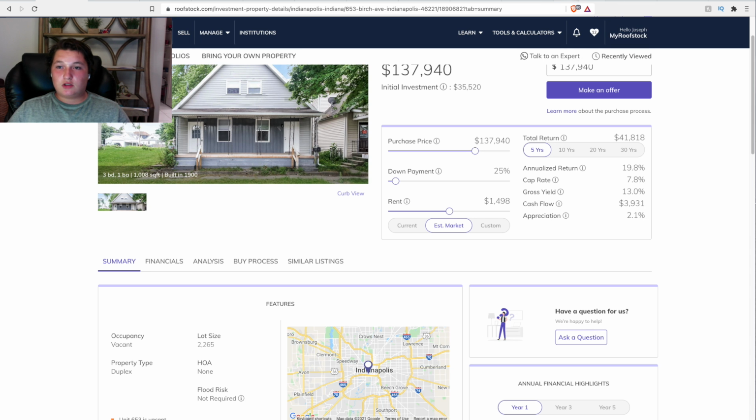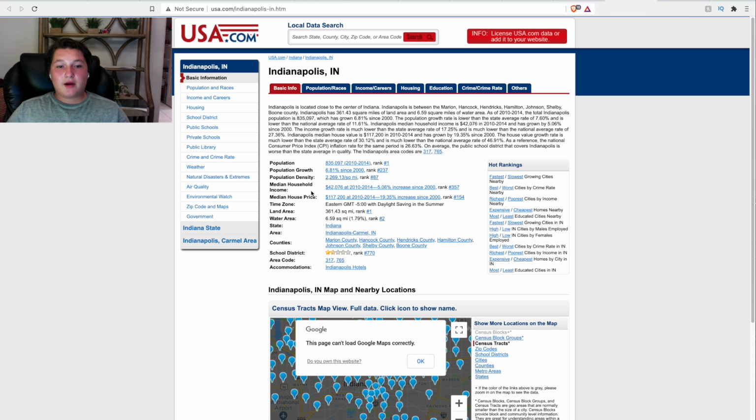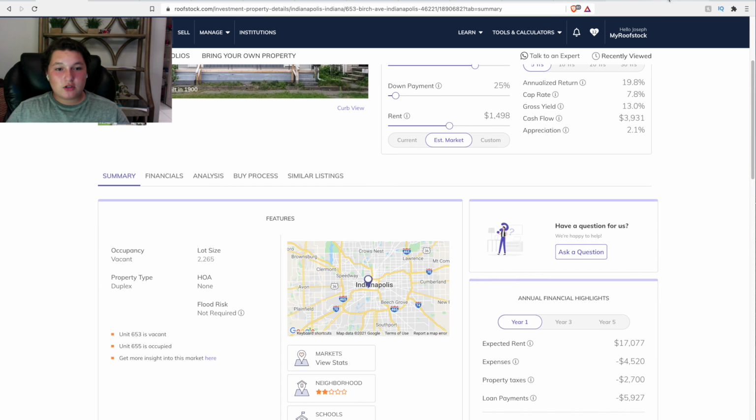And we can go check out what the area is. The population is 800,000 as of the 2014 census. The highest rank, I don't know of what. Population growth is at a 6% increase since 2000. And the median household income is at 42,000. Median household price is 117,000. And that is a bit lower than the price of the house, well, the listing price of the house. And the school district is a bit higher than what Roofstock says. So we can go check out this.